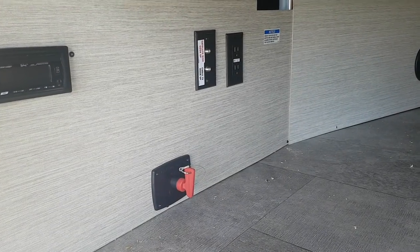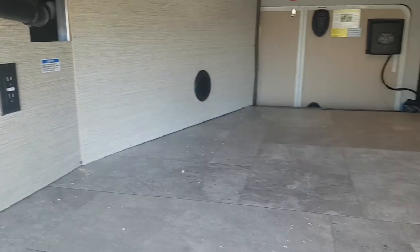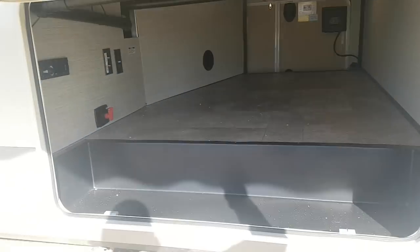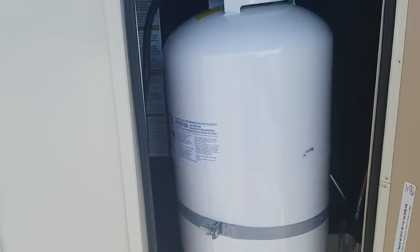Also has a battery disconnect switch in here, as well as cable and satellite hookup, so if you want to watch TV outside, you can. The auto level system's on the other side, which I'll show you. And then, so those doors, they just slam shut. Two 30-pound propane tanks, one on either side.